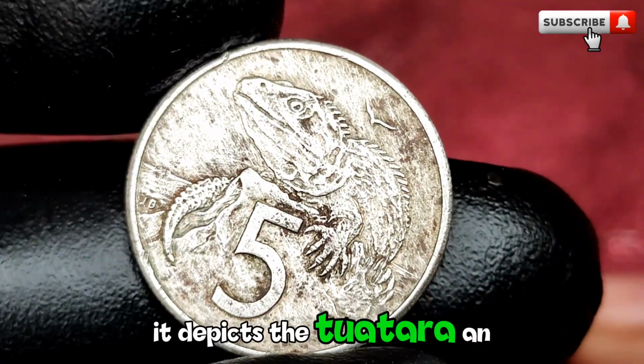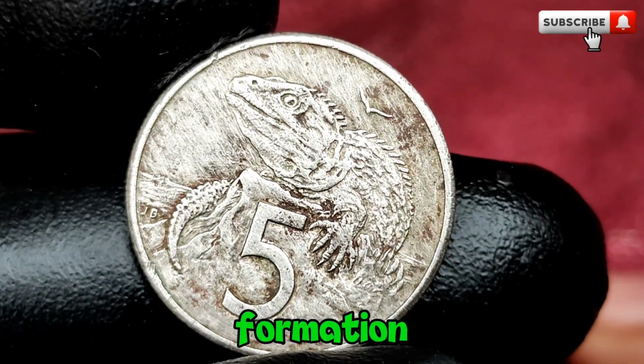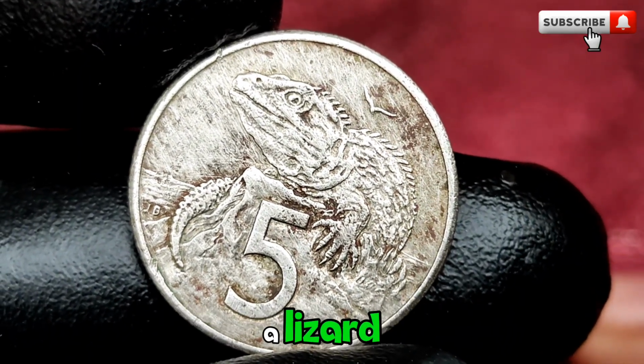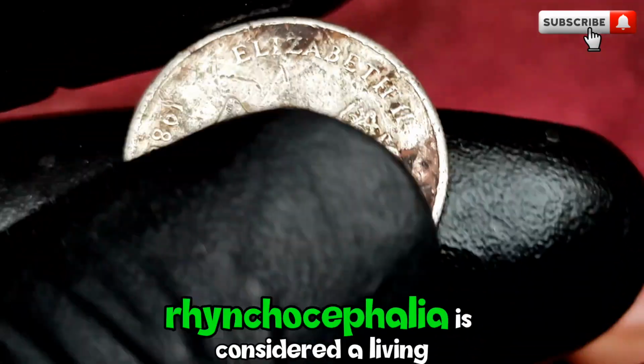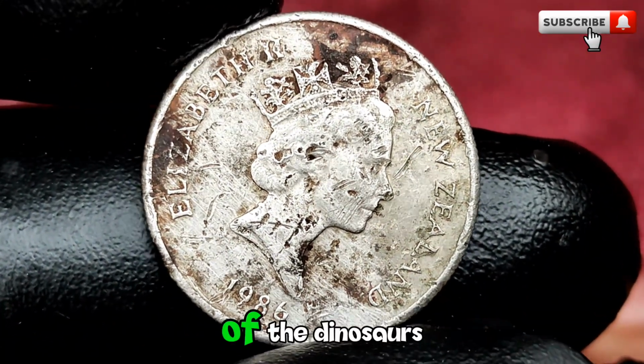It depicts the tuatara, an ancient reptile endemic to New Zealand perched on a coastal rock formation. The tuatara, often mistaken for a lizard but actually belonging to a unique order, Rhynchocephalia, is considered a living fossil, having survived since the age of the dinosaurs.